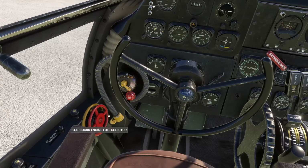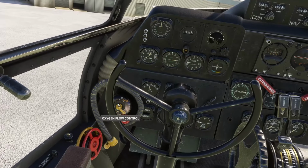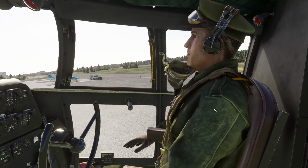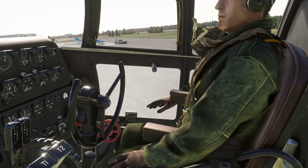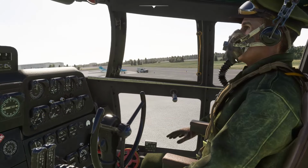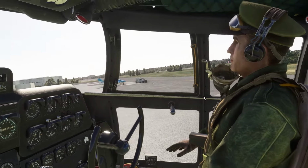We have our fuel selection, fuel tank selectors there. Coming up and across we have our oxygen flow, and looking at our appropriately themed co-pilot, although not sure what's going on with his arms there. You'll see that he's got an oxygen mask. If we flick the oxygen on, the mask is now on and secure. We turn that off again, it comes off.